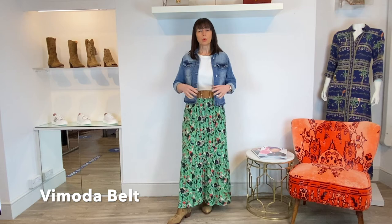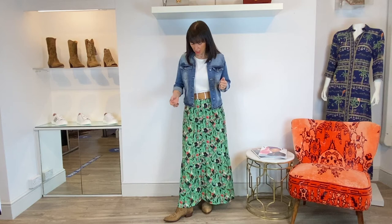In this case, I've just put on a little cap sleeve t-shirt from Be Young and our fabulous Vimoda stretchy belt, which just emphasises the waist. You could put a posh jacket on with it if you wanted to, and different kind of footwear, but I've kept this on quite a casual note and put the Alpi suede cowboy boots. These are the light embroidered ones, and again just a little denim jacket.